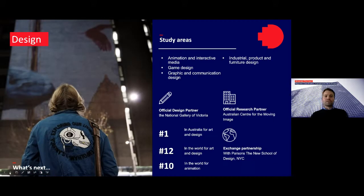For design, you're able to study different areas such as animation and interactive media, game design, graphic and communication design, and industrial product and furniture design. We are the official design partner for the National Gallery of Victoria, as well as the Australian Centre for the Moving Image. We are strongly ranked, being first in Australia for art and design, and 12th in the world. We're also ranked 10th in the world for animation.